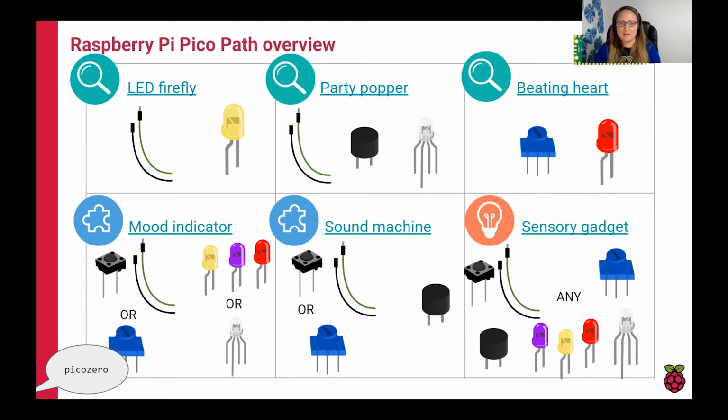And this is just another diagram that we use to show people the progression of skills and how it works. So if you look at that top row, you'll see the 3 explore projects that are in that path. And you can see that the components are introduced slowly, step by step, in those explore projects. So we've got a buzzer, we've got RGB LEDs and LEDs and potentiometers, which is just a dial, if that's a scary word for you. It was a scary word for me about 8 months ago, but it's not anymore. So we've got those skills that are introduced at the top, and then if you look in that bottom left hand corner now, you can see we've got the mood indicator and the sound machine projects.